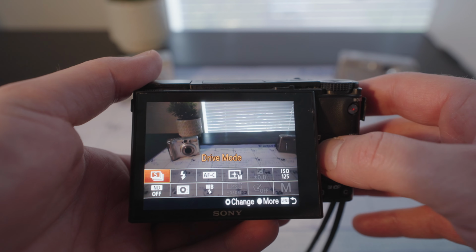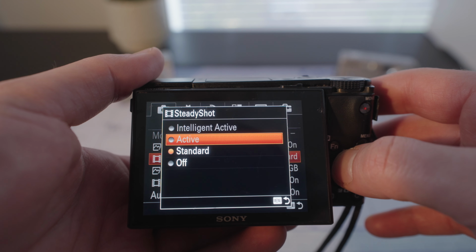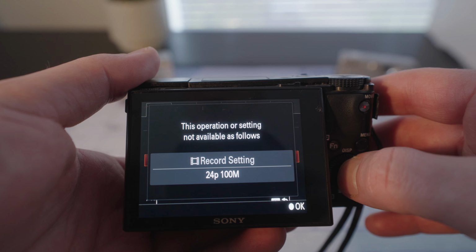Point number 3, and this is kind of a big one, especially if you vlog: 4K is kind of out of the question if you need image stabilization. So I was downtown in Chinatown, Victoria, and I was walking with the camera, and at first glance I was like, oh, this is gonna be fine.